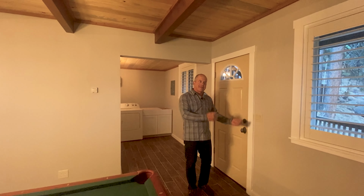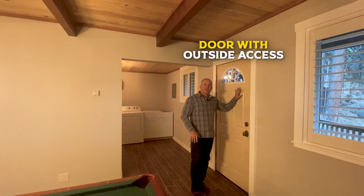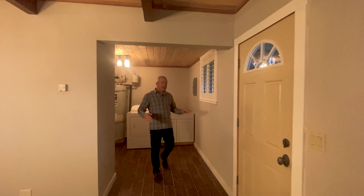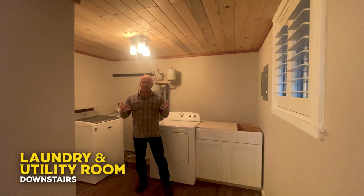Because some of the houses are really weird. I don't understand why, but they don't have access downstairs to get outside. So if you want to go outside, you have to go upstairs to get outside. It seems silly. So this one, very smart. They put a door to the outside access and the nice big fenced yard. It's great.